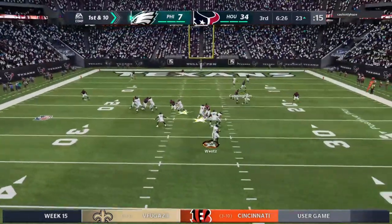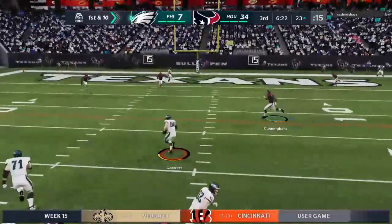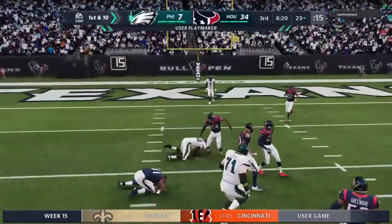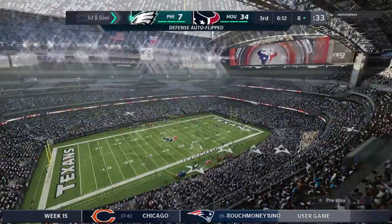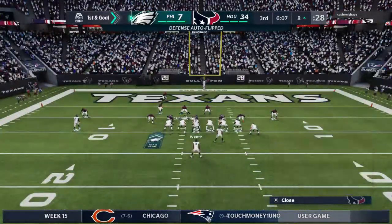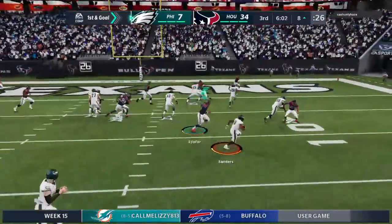52 yards. They'll roll him out right. He's got Dallas Goedert, his tight end, over the middle. And they've got it inside the 10 at the 8. The Eagle passing game looking good on this drive. It's a first down. They'll run with Sanders.